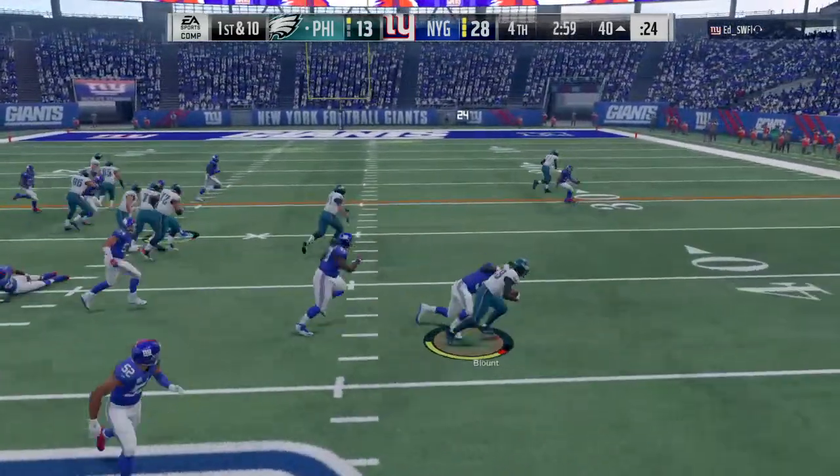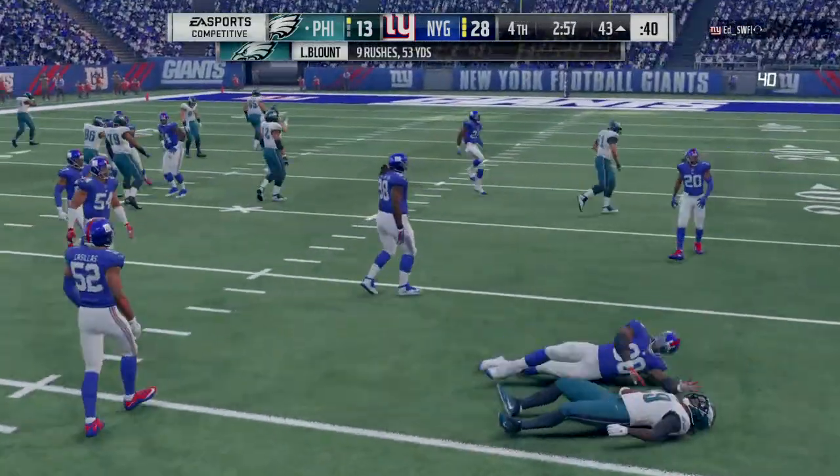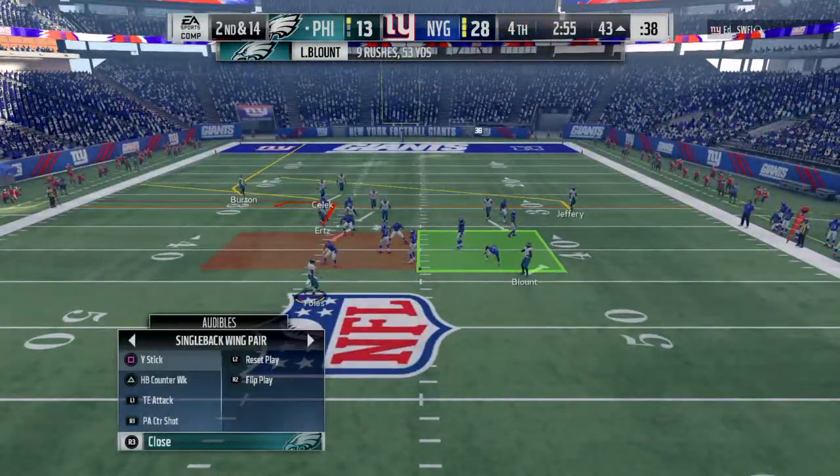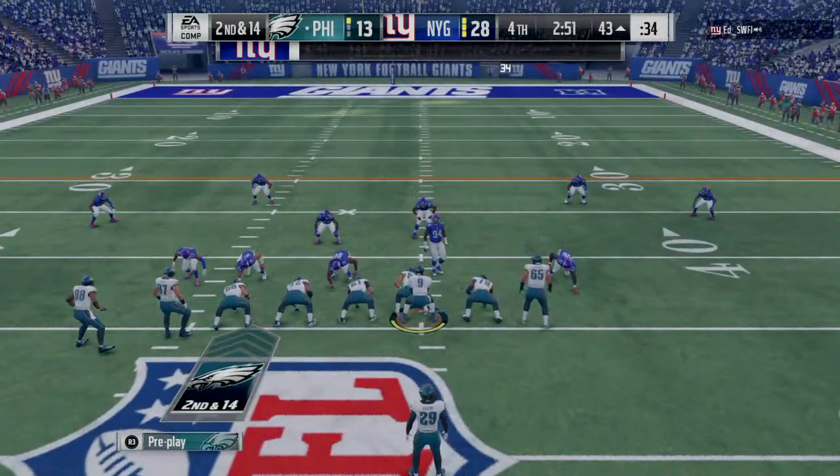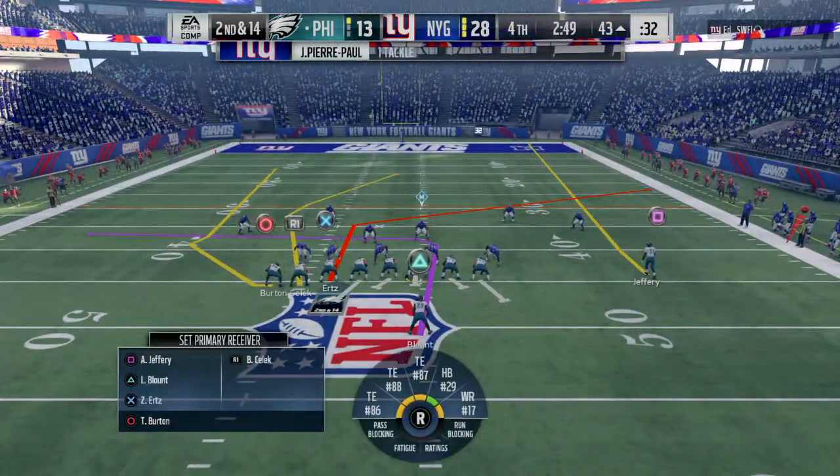Now blown. And they went the wrong way there. Losing yardage back at the 43-yard line. That's going to go as a loss of 4, and it'll be second down.